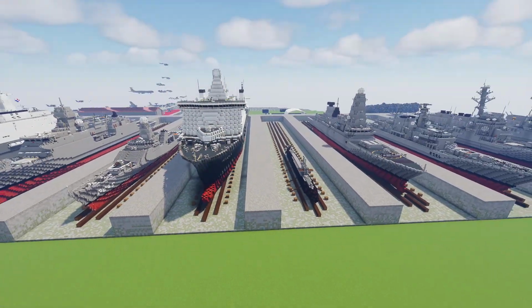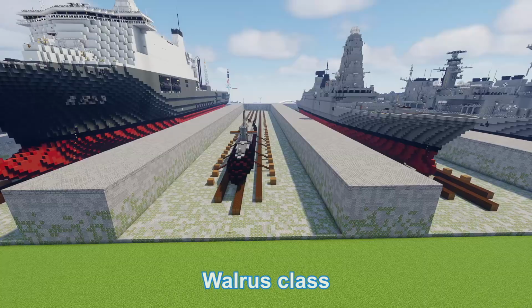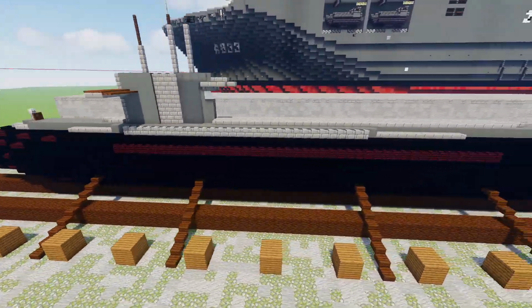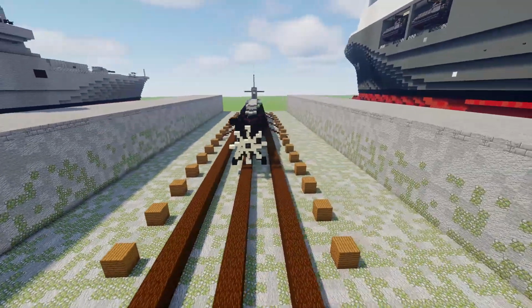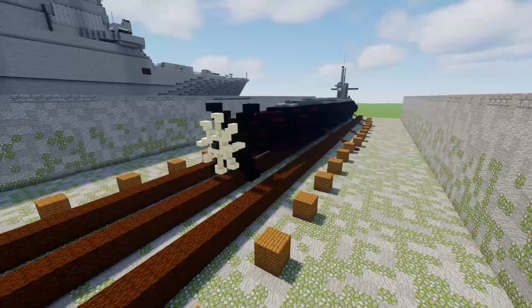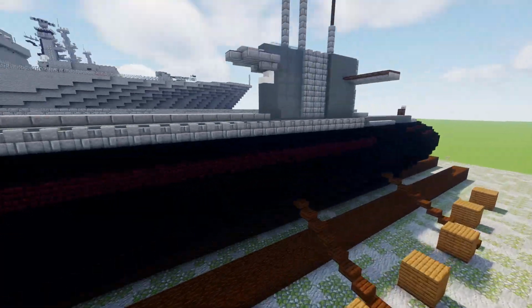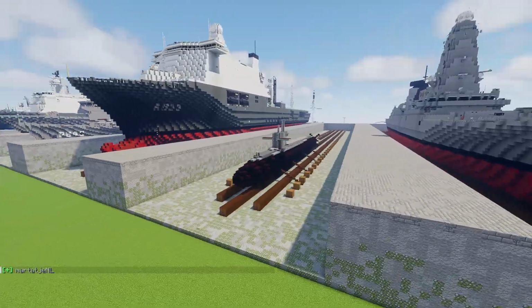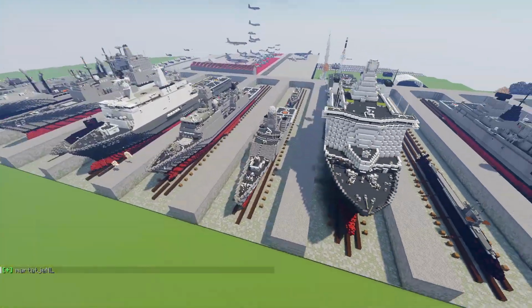Now, there's actually one more vessel, and that is the Walrus class submarine. It's actually quite small. This is actually the only submarine used by the Royal Netherlands Navy. Damn, look at that propeller here in the back. Very cool. And it runs on diesel. They don't use nuclear power. Alright, so that's it for the Royal Netherlands Navy.